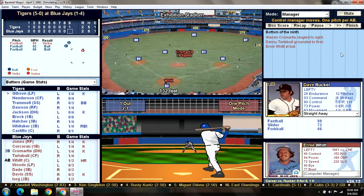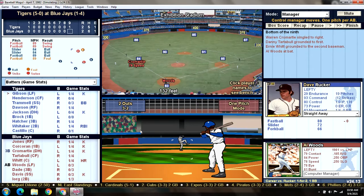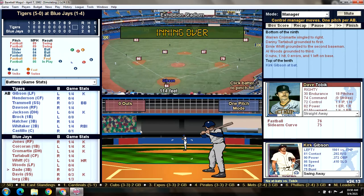Ground ball to second. That should do it. So two down now as Woods, also a lefty, .185 hitter. He does have a base hit against Rucker in his career. With Cromartie on third, this could be the ball game right here if Rucker can't get Woods out. Ground ball to third. Hatcher makes the play.